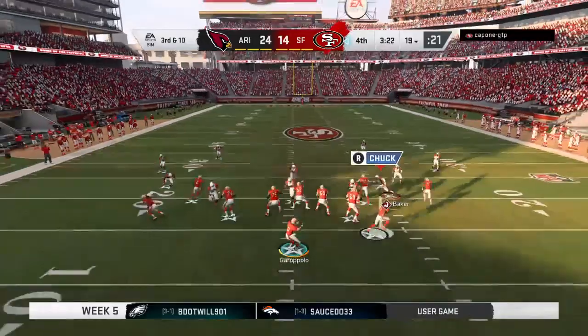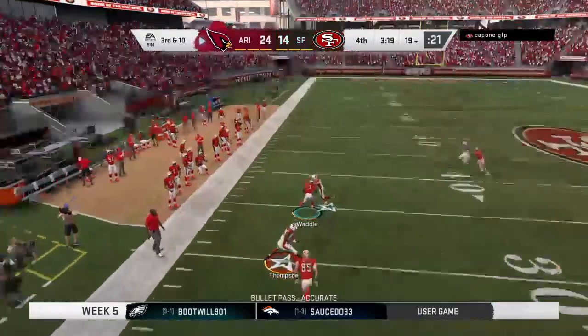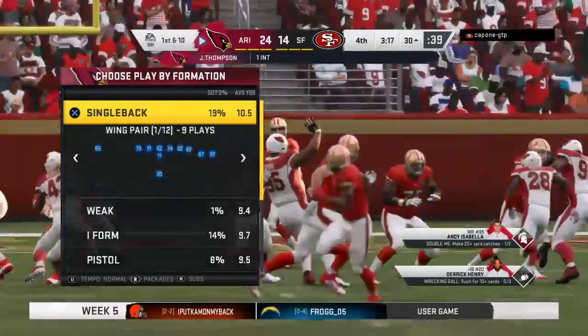Big play coming up. Here's 3rd and 10. I would expect to see some pressure here. And the blitz does come. And his guys will take over at the 30-yard line.